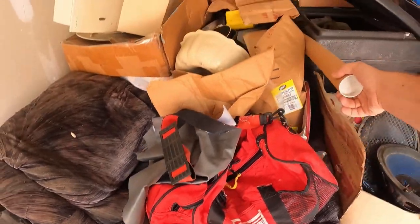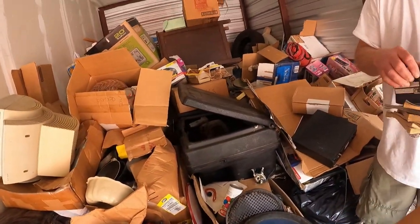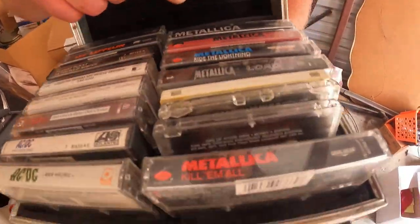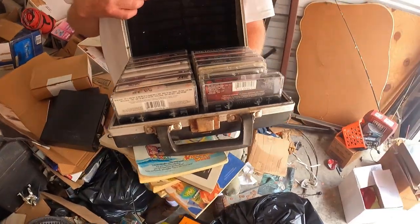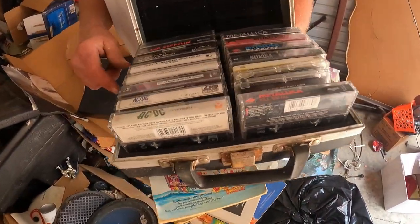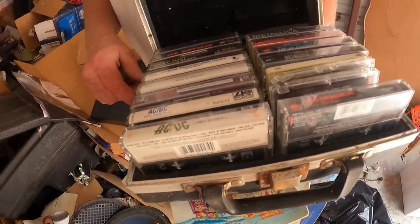Oh, this is a poster right here. I wonder what this is. Nope. But look at that. Led Zeppelin, Metallica. Oh, look at all the Metallica. Yeah, it's got a bunch of AC/DC. Those are cassettes. Those are kind of not the easiest to sell, but Stevie Ray Vaughan. But because of what they are, that might be all right. Yeah, those are some good tapes.